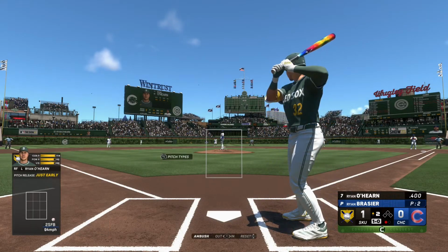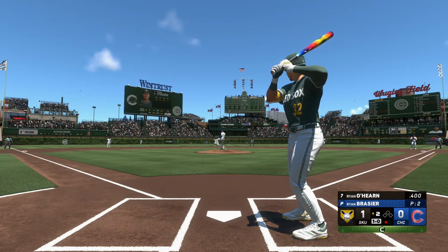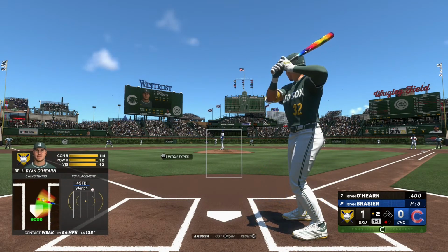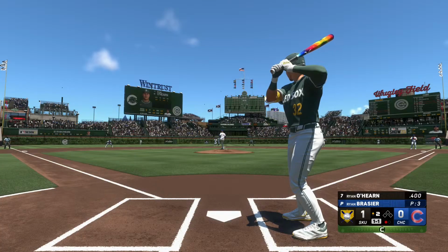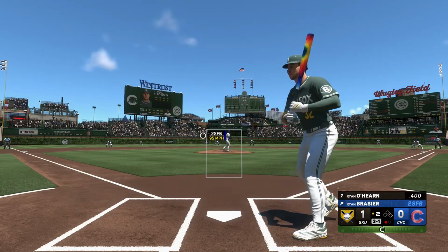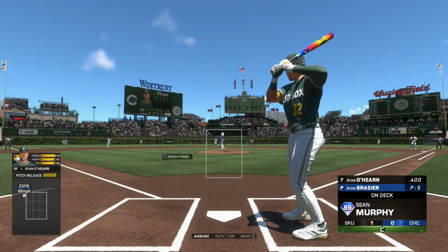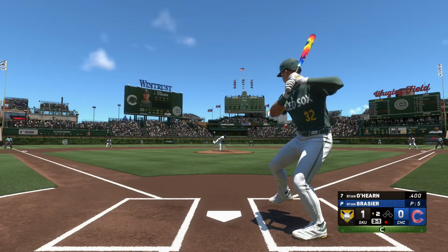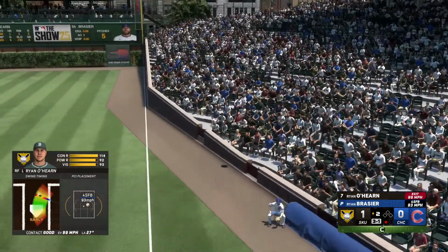And ball one. 1-0. Next offering is fouled back. Instead of letting the hitter get his arms extended, tied him up a little bit, slightly up, slightly in. One down, bases empty. Ball, that's outside. Just missed. That one hammered, but pulled foul.